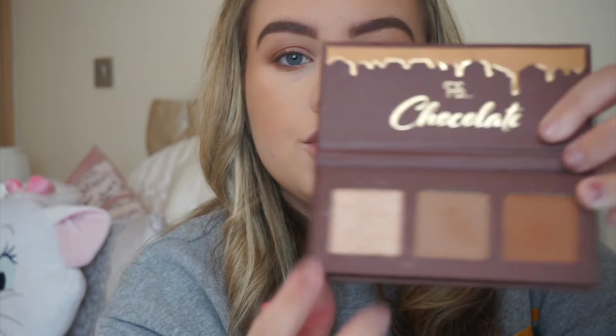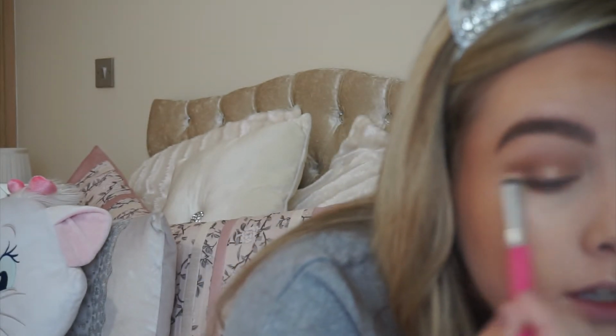Okay, and then I'm just going to take the shimmer colour and place that all over my lid with the Peaches PC05 brush. Even that's quite pigmented. I'll do it without spraying my brush with Fix Plus, and then I'll spray my brush and we'll see the difference. I mean, I'm very impressed.